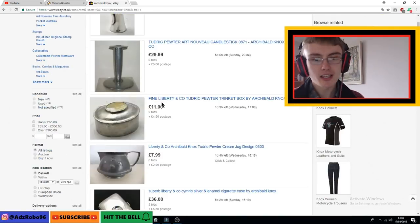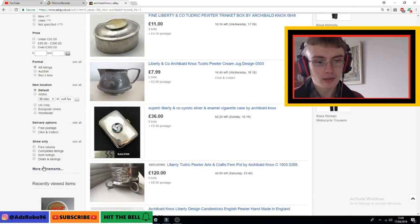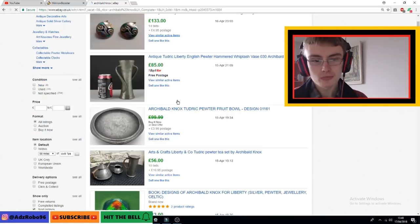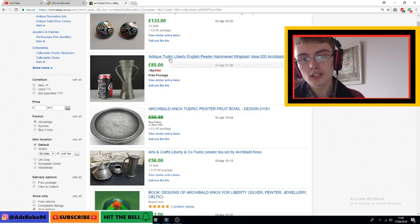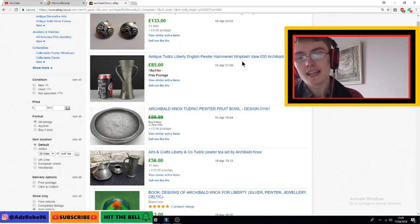Right, so you see all of these on Buy It Now. It looks like pewter, something like that. Pretty cool. So, from yo-yos to basically some sort of antique pewter and stuff. So Archibald Knox, Tudric even. They're a good name in pewter actually. So yeah, Tudric pewter fruit bowl there, gone for £100. Obviously an offer has been accepted. Antique Tudric, I think that's how you say it. Liberty, English pewter, hammered whiplash vase.